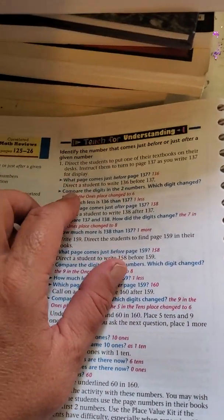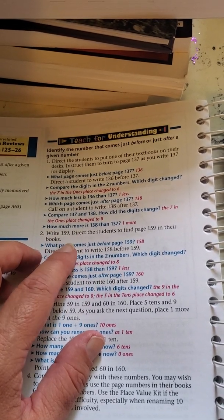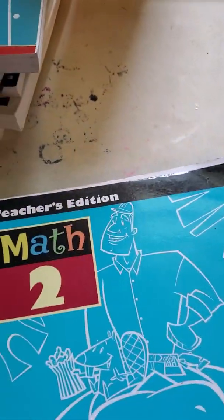It tells me what the answer is. It tells me exactly, if there's manipulatives, what to lay out. It just step by step tells me what to do. And it seems to be working well for her. So we're going to continue on with BJU until it doesn't work.